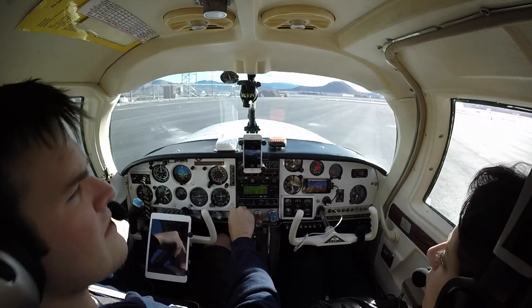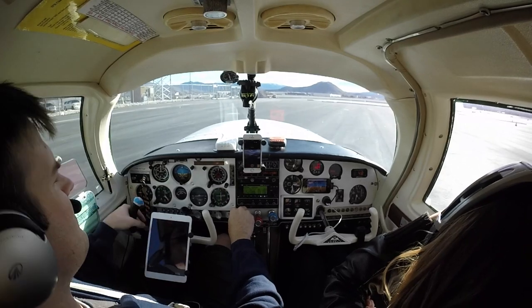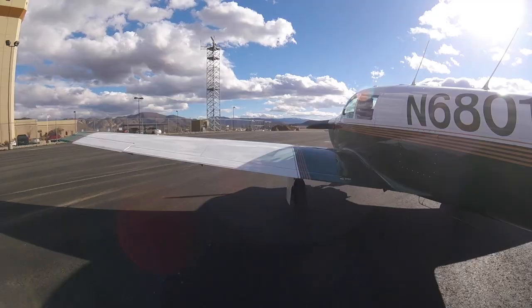Yeah, I think right up here is where we get out. Yeah, because there's a big old cone over there. Like, I don't know if we'll be able to go over that.